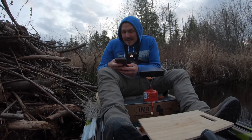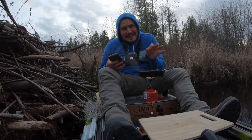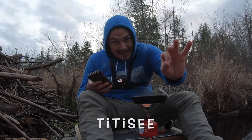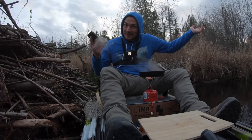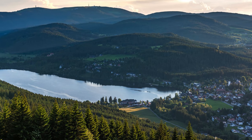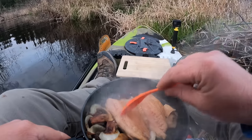Where did you live in Germany? I lived in a little town called TTZ. Believe it or not, I'll say it again, TTZ. Hey, you can Google it if you don't believe me. Cute little town. It was just a tiny farm town down in the Black Forest. I couldn't ask for a better place to have grown up in.